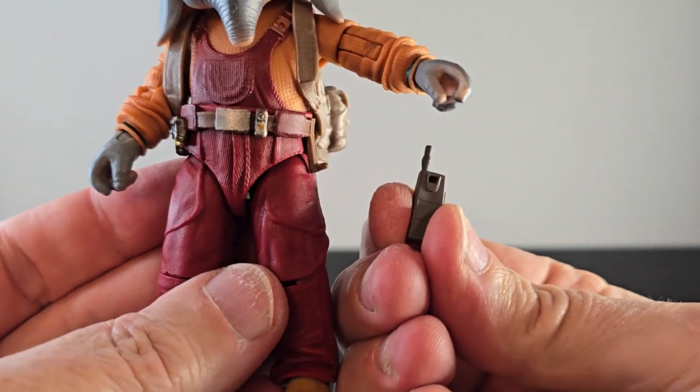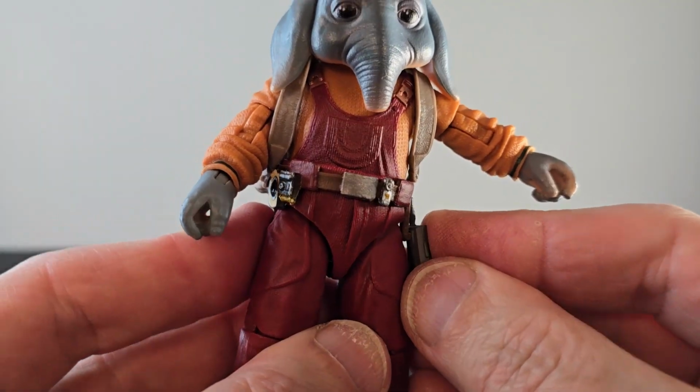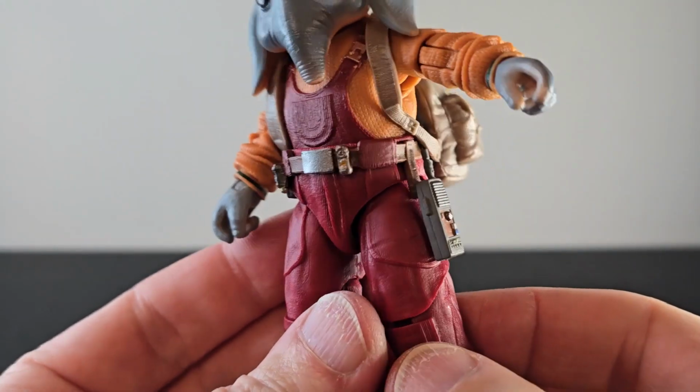And as far as walkie-talkie storage, there's a hole on the back. There's a peg right there that just plugs in. Very snug. Yeah, that ain't falling out. Yeah, that looks good there.